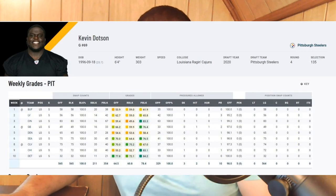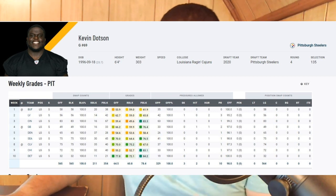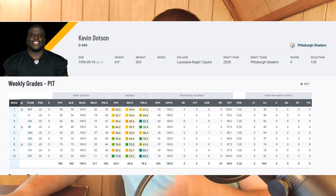Here's a look at Kevin Dotson in 2021. Now, if you're watching this on YouTube, if you're listening on Apple, I do apologize, you won't be able to see it. But if you're watching on YouTube, hit the pause button and look in a little bit closer. It is tougher to see.